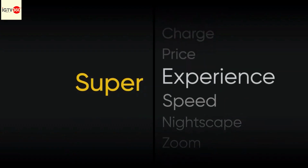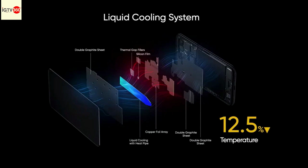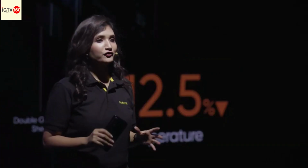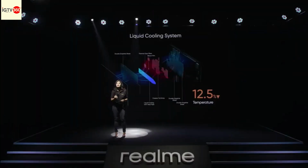Next is about super experience. To offer a super experience to the users, the Realme X3 SuperZoom uses a unique cooling mechanism. A special liquid cooling system has been introduced, which consists of several different high-efficient cooling materials that provide 100% full coverage to the core heating source. This helps to significantly reduce the temperature of the phone, especially during high performance.